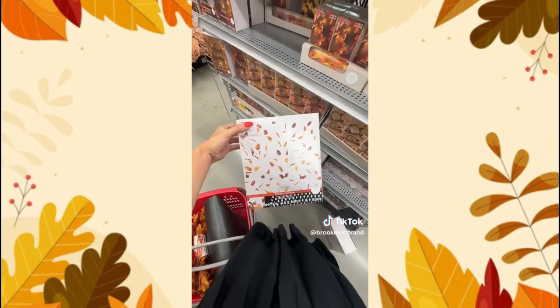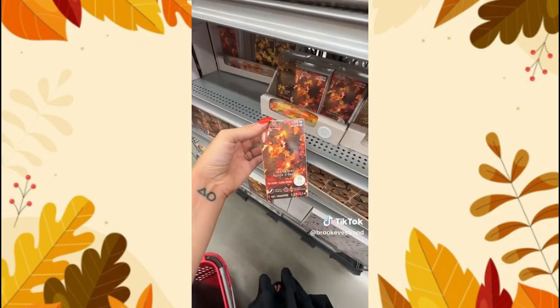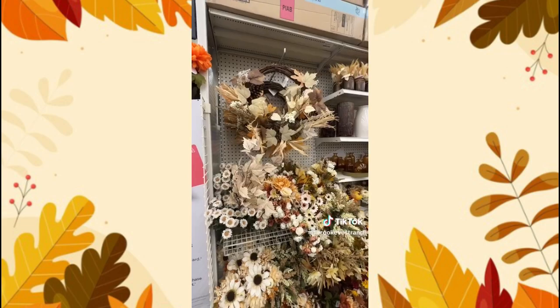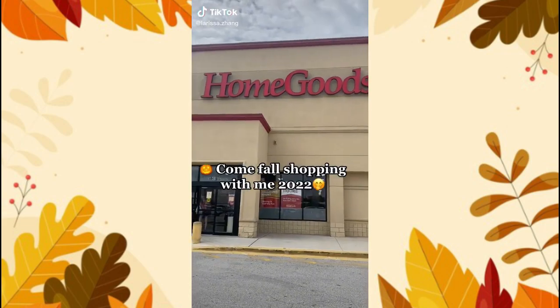A cute vase, these fun lights that had like leaves sewn onto them. I thought that was so pretty. And these little apple ones that I also thought were so cute. I don't know what situation you would need them in, but they were cute. And I did get a few things and that was it.